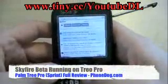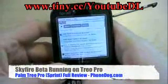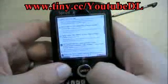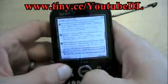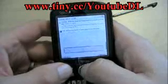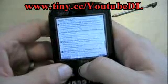Right, and we'll show you real quick. Here's Skyfire on the Treo Pro, and I'm showing you this not as a recommendation that you should get Skyfire, because I think it's still a beta, and there's definitely some cool stuff in it. You can watch the Skyfire videos we did a month or so ago to find out more about Skyfire.